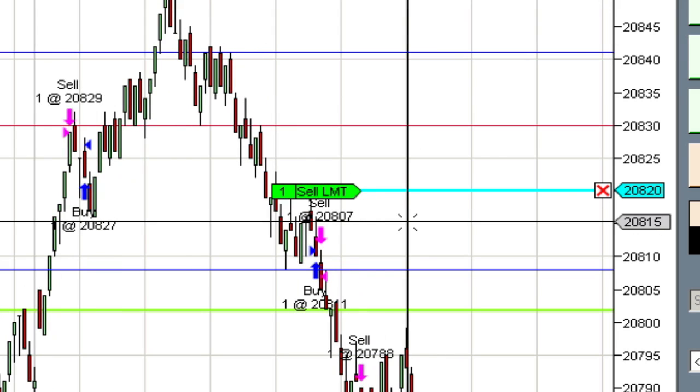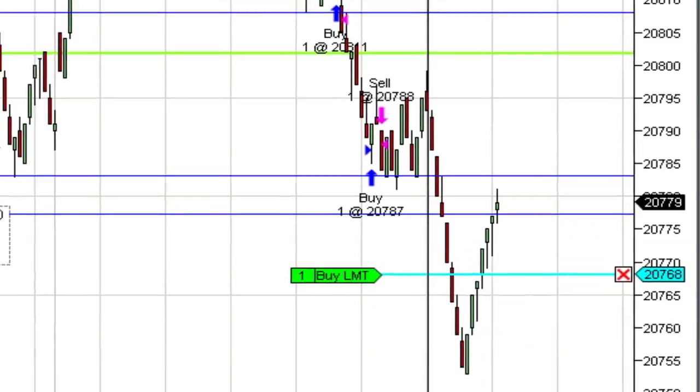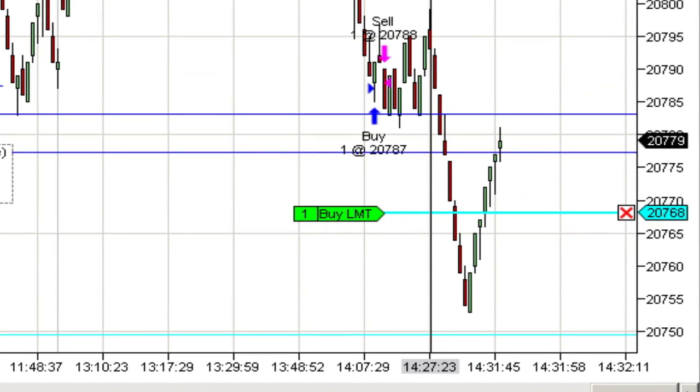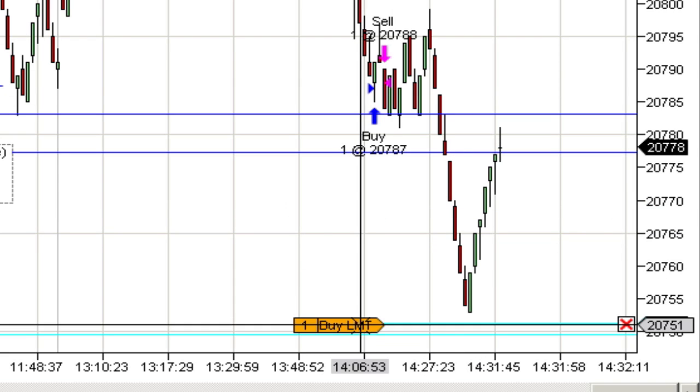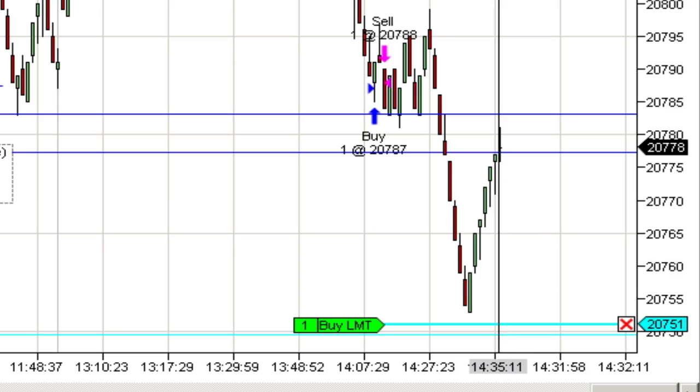And no rush. Look at the time. We just went past 2:30, so in another 30 minutes it's going to be 3 o'clock. Let's check the euro market. Even if it moves back to that level, I'm not worried.